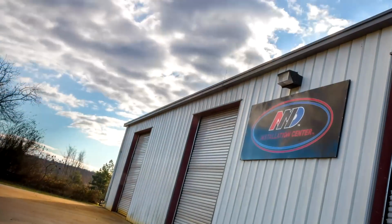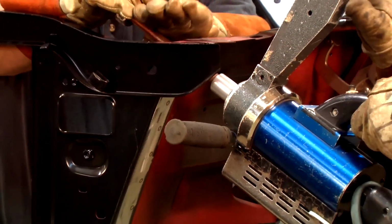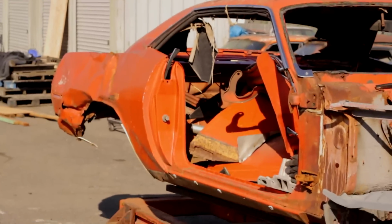Our folks back east at AMD Installation are putting together our 1971 Phantom Cuda. The 71 Phantom Cuda is an exceptionally rare and desirable car. 71 Cuda is the pinnacle of all the muscle car years. This particular one happens to be a V-code, 385 horsepower. There's 108 of them made with a 4-speed. This one happens to have a shaker hood and is in Tor red.